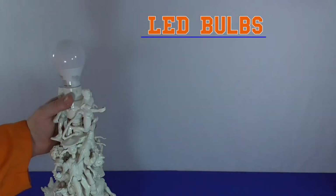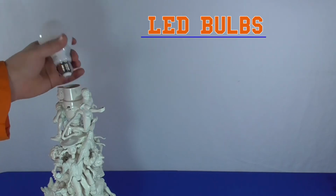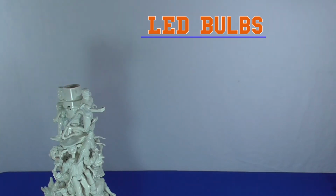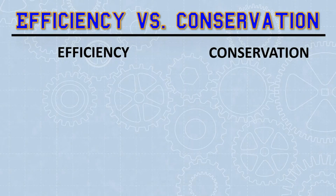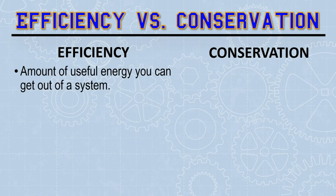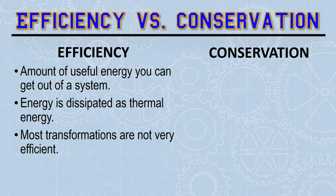The U.S. Department of Energy estimates that widespread adoption of LED lighting by 2027 would reduce lighting electricity demand by 33%. This would avoid construction of about 40 new power plants. Thanks to ongoing technological innovations, light bulbs keep becoming more and more efficient. They're able to produce the same amount of light with less energy.